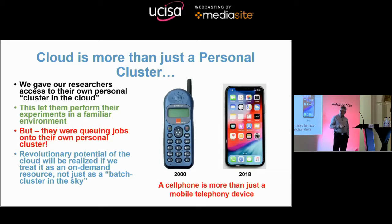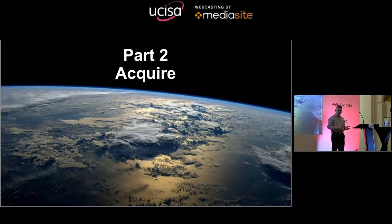And so we had a cluster and we had one user and they still had to go into a queue. So that's a bit weird. Is there a better way of doing it? So second project I'd like to introduce is the work of Christopher Woods. It's also open. Did I mention the cluster in the cloud? It's open source, MIT licensed. Acquire is also open sourced.